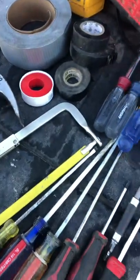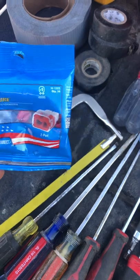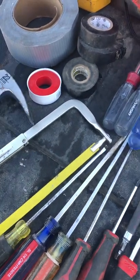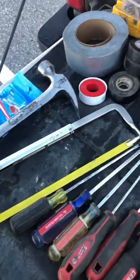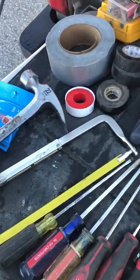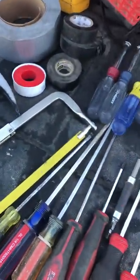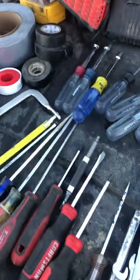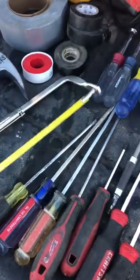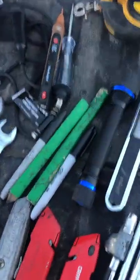One roll of duct tape, these little electric gel wire connectors. I keep a bag or two of those in my truck for when I'm pulling a trailer and have an electric wire issue, especially if you have a blowout on a box trailer like that. They're real bad about cutting your brake wires when you have a blowout, so I keep those to repair brake lines. I keep a hammer, a hacksaw, with the blade turned backwards on it, and then if I need it, I can turn it around real quick.